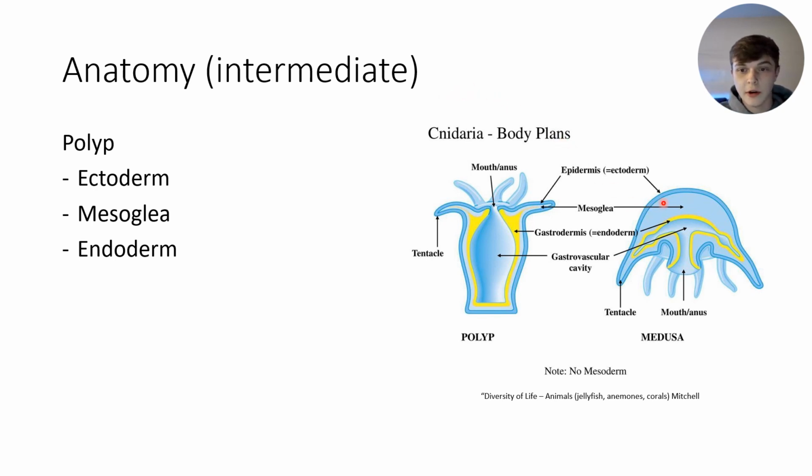This is technically called the ectoderm. So here's our polyp here. All of this tissue on the outside of the polyp is the ectoderm. This is similar to the epidermis in terms of a human. Now on the inside we have this gastrointestinal cavity. It's like a rudimentary stomach. And the tissue that lines the inside of here is the endoderm. So ecto outside, endo inside, derm just denotes tissue layer.